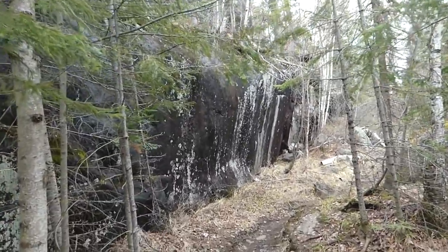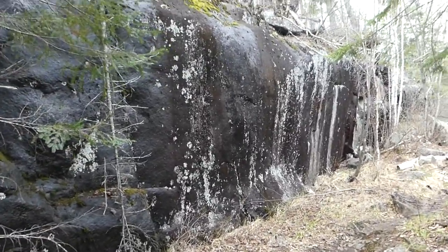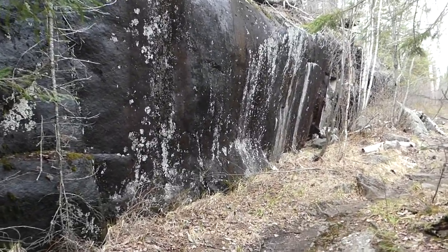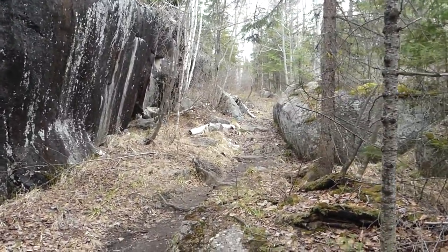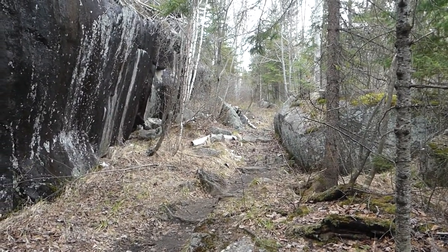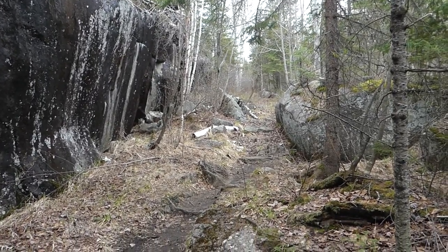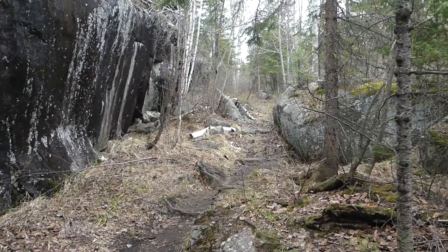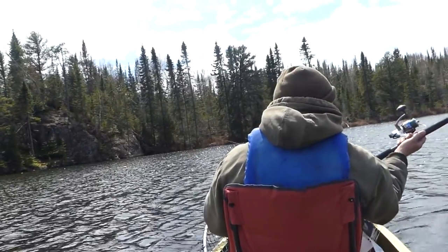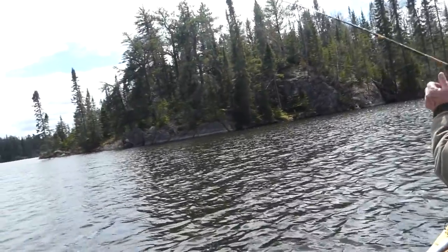Yeah. This nice big rock face here. This is the portage between Round and Missing Link, which is a third of a mile or just a hair over. From Round to Missing Link is uphill, so it'll be downhill going back. But I got nice big boulders and rocks and stream on one side, so very scenic portage. There we go. Fishing on Missing Link now.